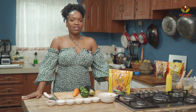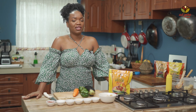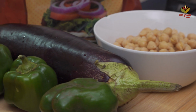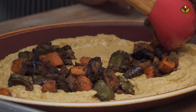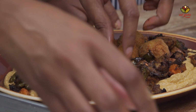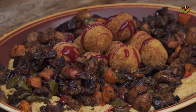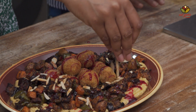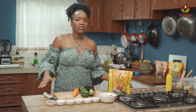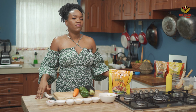We're gonna enjoy the flavors of Christmas, and we're going to do something a little different with the products and create something with love for our vegetarians. It's going to be a layered type of platter. So we're going to have a nice creamy base, some roasted veg, the veggie bites, and a nice sweet sorrel drizzle topped off with some toasted sliced almonds and a little side. So we're gonna have multiple layers, multiple textures, multiple flavors.